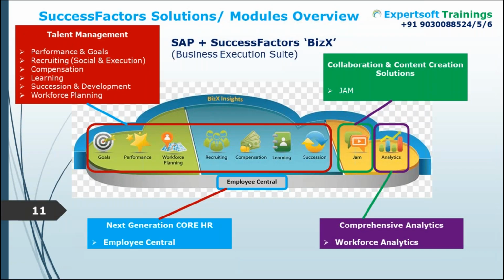So this is the complete BizX suite overview. You can see Employee Central is the core HR solution module, and in the talent management solutions, we have performance and goals, recruiting, compensation, learning, succession and development, and workforce planning. And in Jam, we have social collaboration and content creation solution. And in the analytics part, we have the comprehensive analytics module called workforce analytics. And this complete thing we call the BizX suite.